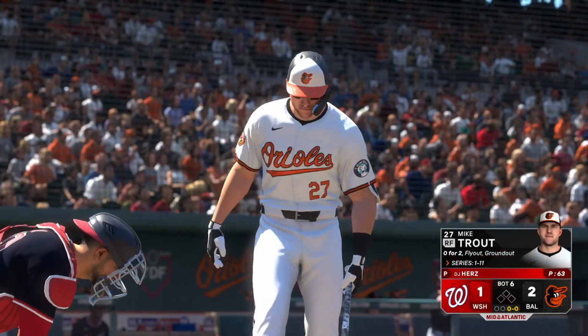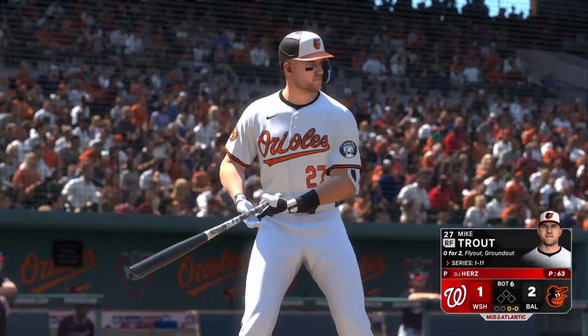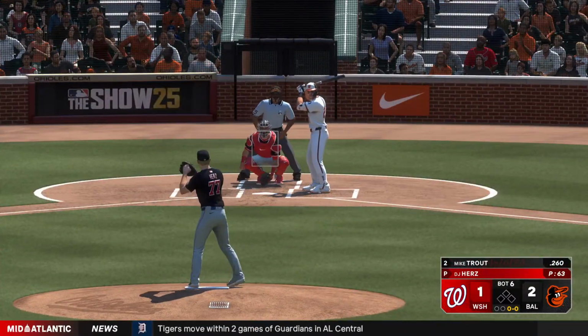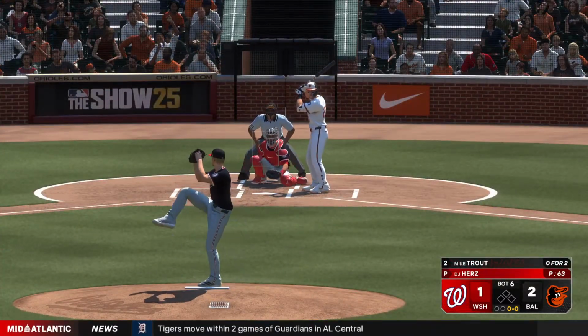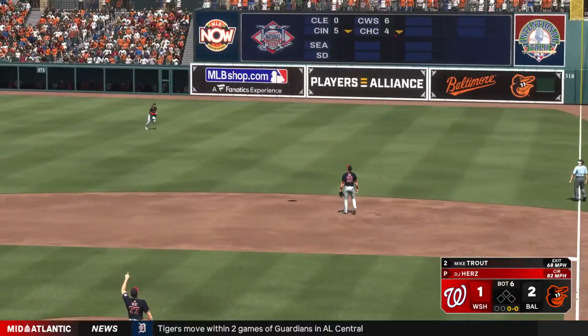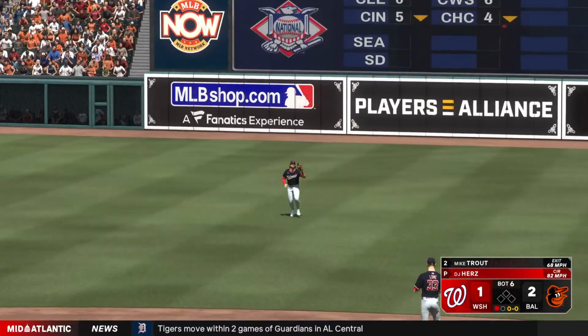Bottom of the 6th inning, and now batting Mike Trout. Great speed and great power. A great athlete, quite simply. In the air, right field. Cruz on the move. 1 away.